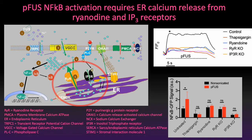Then we looked at specific receptors like the ryanodine receptor and IP3R. The ryanodine receptor is activated by calcium-induced calcium release. So this pathway made a lot of sense, and when we knocked out or inhibited the ryanodine receptor, we saw no NF-kappa B signal. And also when we knocked out the IP3 receptor, we saw no NF-kappa B signal, which suggests another pathway we hadn't looked into yet.